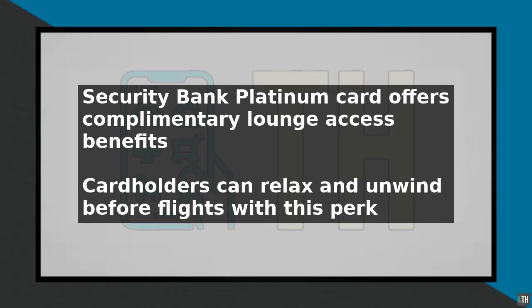To use Security Bank Platinum for lounge access, start by understanding the benefits of your card. The Security Bank Platinum card offers complimentary lounge access to its cardholders, allowing you to relax and unwind before your flight. First, identify the participating lounges.